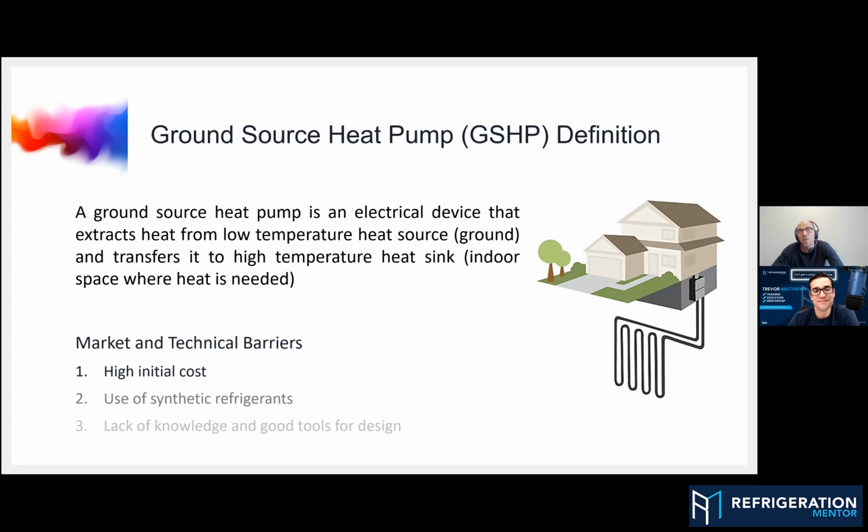That's why some people say, okay, ground source heat pump is not good, because we pay a lot of money and then it's not working properly. So this is all about sizing it right to get the efficiency that we expect, and also to be affordable, or at least close to other systems that we can install in terms of payback period.